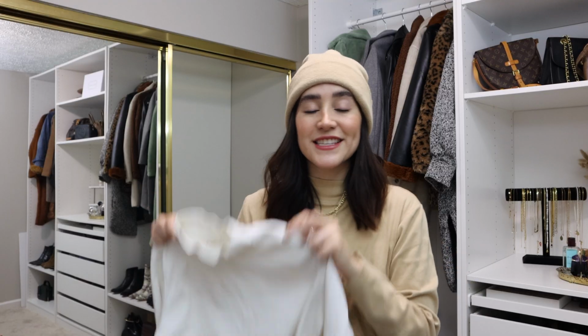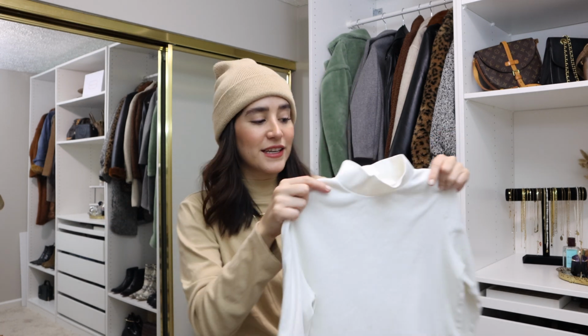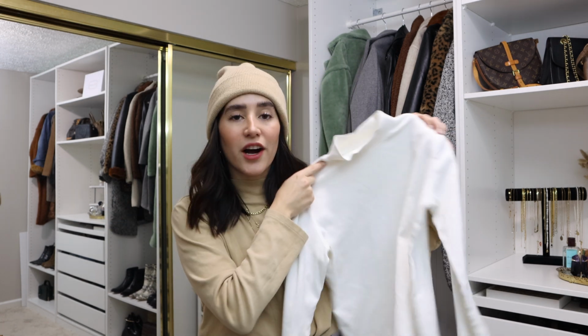The next item I got is exactly what I was looking for. A white turtleneck. This is the one that I showed you guys. My favorite thing to find. All Goodwills, even when I used to live in Los Angeles, every Goodwill always had these. So I highly recommend going on the hunt for some of these. They are the best layering pieces for winter. Here is what the white turtleneck looks like.